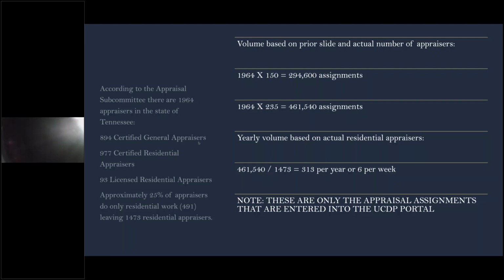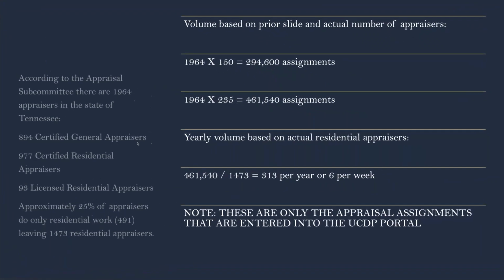Tennessee right now has 894 certified general appraisers, 977 certified residential, and 93 licensed. We take out 25% of the work as non-residential mortgage work, and we're left with 1,473 residential appraisers. So it works out, if you do it on a yearly basis, right?